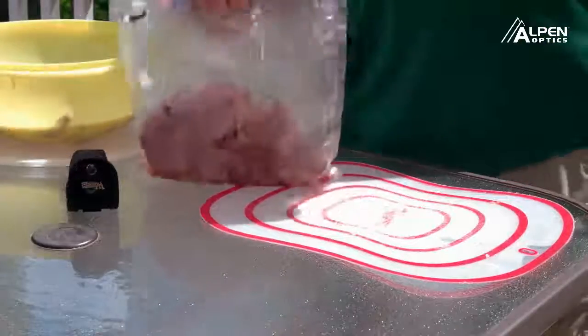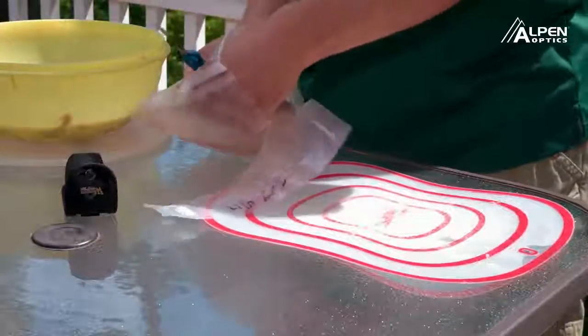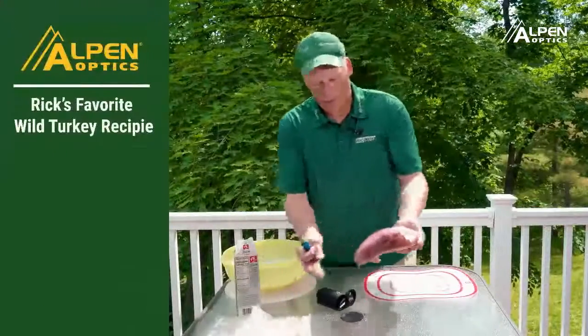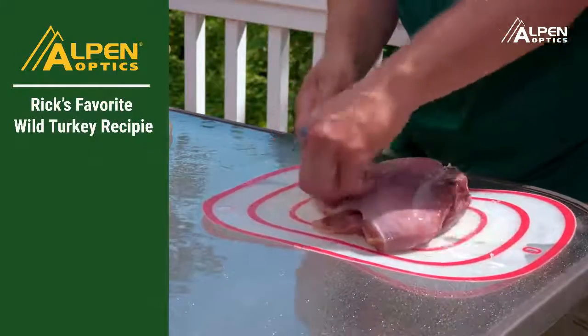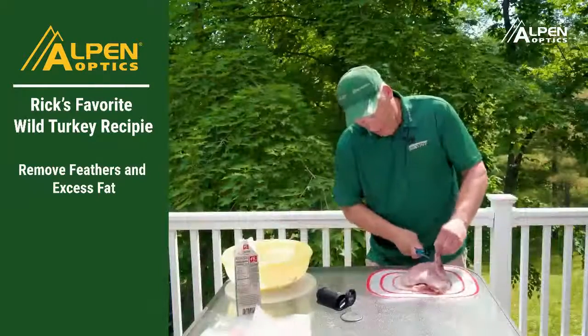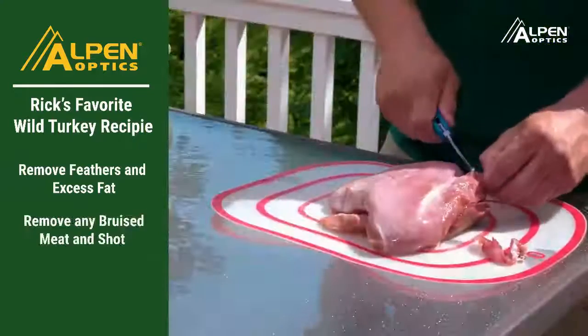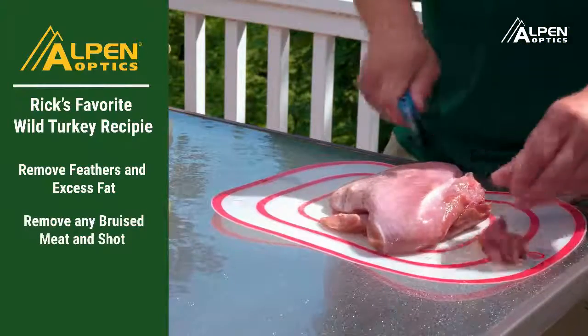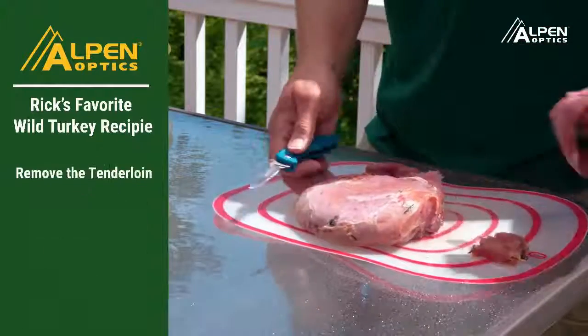We're going to go ahead and get it cut open, get it out. I cleaned it up when I froze it, but we're going to get it cleaned up just a little bit, get any feathers and any kind of fat that you've got, just kind of trim it up a little bit, and any bruising, any bruised meat or possible shot, just go ahead and get it cut out. And we'll take the tenderloin out here.